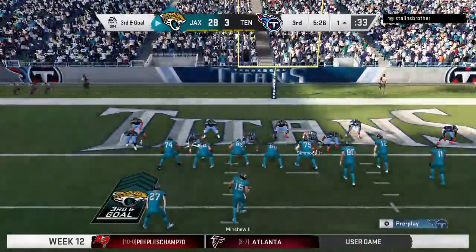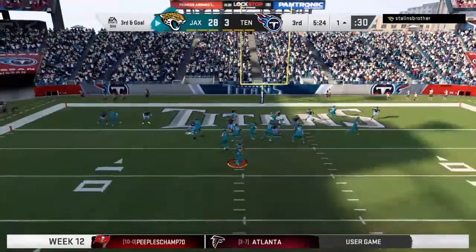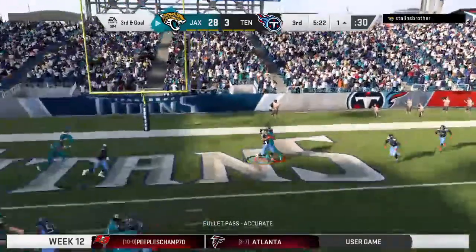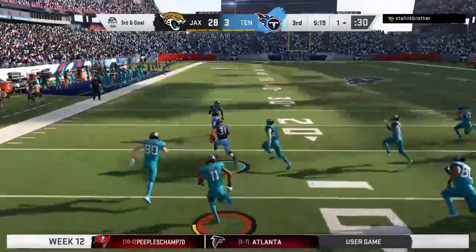Well, they've been so good on 3rd down all day long. Can they convert another here on 3rd and goal? Now Minshew. And this is going to be intercepted. Picked by Kevin Byard.